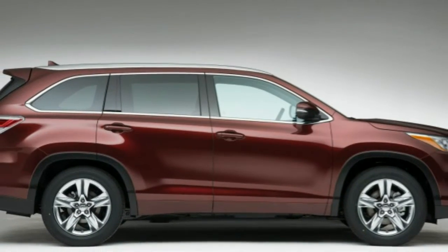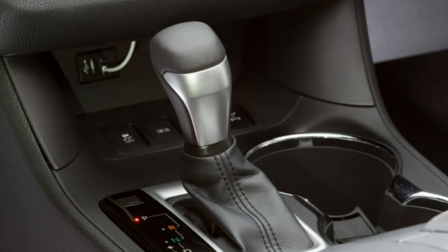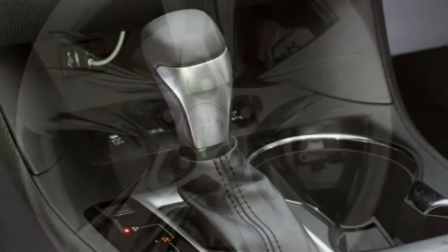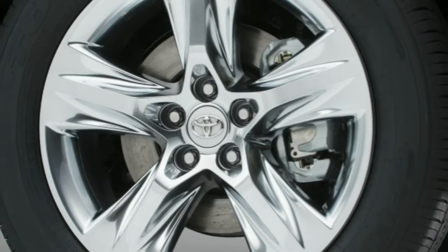Finally, the top-shelf Highlander Limited Platinum reaps all of the above as standard and further includes a panoramic sunroof, a heated steering wheel and heated second-row seats. Powertrains and performance.